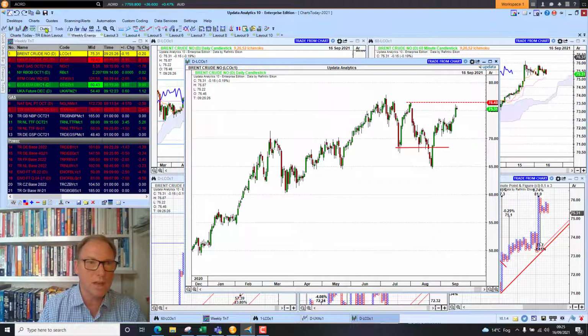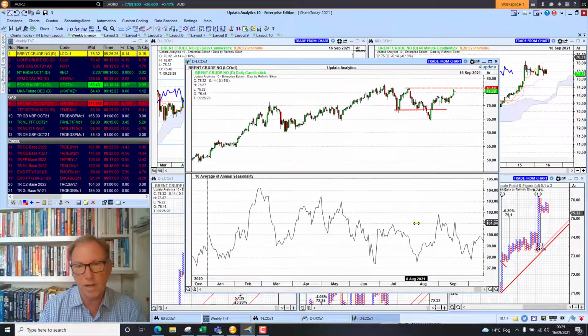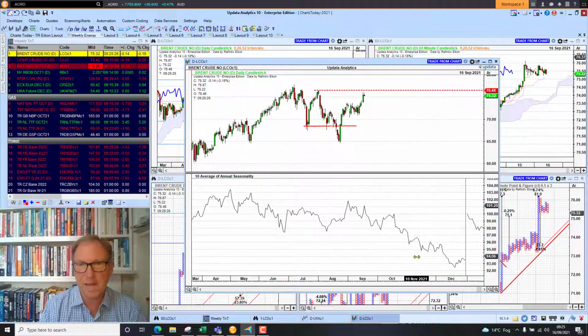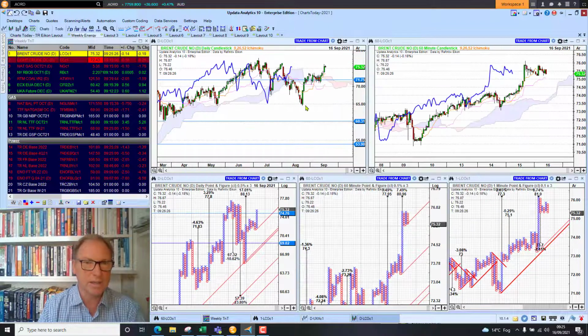I'm also slightly concerned about the seasonality for crude oil. It's not a great time of year. Normally crude falls around this time of year. This is the average of the last 10 years, what tends to happen. So I have just been watchful of this. If you like, crude oil has been the elephant in the room for the last several weeks. So that is one thing that could ruin the party for energy prices.